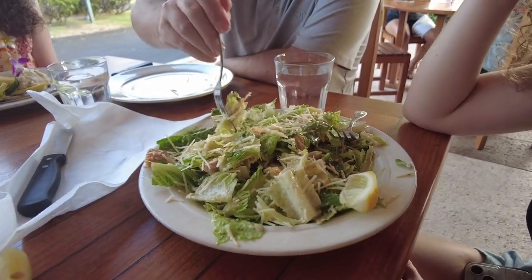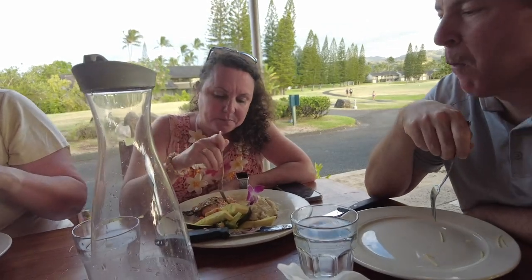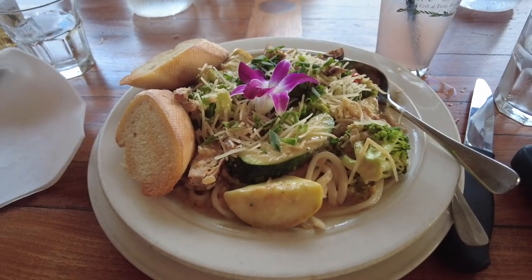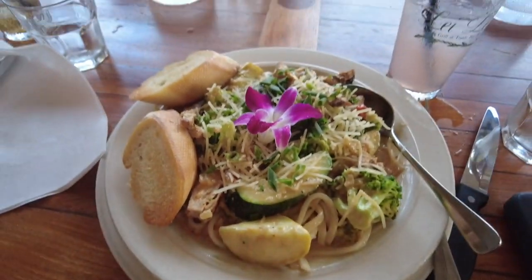Here's Lily's salad. I don't know, it might be a little too small. Your salad is too strong? Small. Oh, too small. It's huge. It's massive. What did you get? Salmon. Oh, of course. Crab stuffed salmon. Lovely. I got a little drink. It's very good. There's a fly. It's very good. My chicken pasta with veggies. Kaylin got a salad. So yum. Look at the flower. The presentation. Oh my goodness.